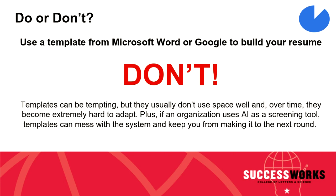Templates can be really tempting. They can look really pretty, and they can be an easy way to make a professional looking resume. The problem with templates is that they don't use space very well. So with most templates, you'll end up with giant blank spaces and teeny tiny little text that's hard to read. Plus, over time, they become really hard to adapt because they aren't made for you to be able to change them with your growing experiences, and they're made to just stay that way. So they're a little bit problematic in that way.